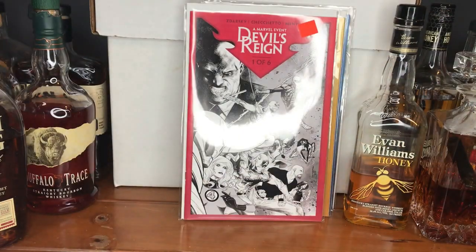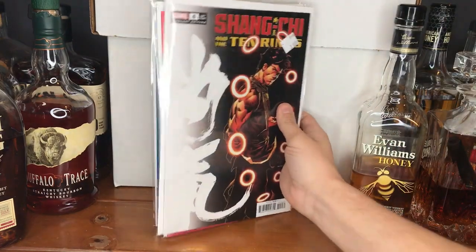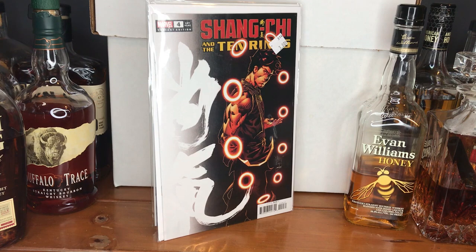And one last comic that I'll let slip through, that is Shang-Chi and the Ten Rings, issue number 4. This is a variant edition, but an awesome cover there. I am not keeping up with this run, but I have a good chunk of those first 2-3 issues already. Here's issue number 4, so perhaps I can jump into that one here soon.